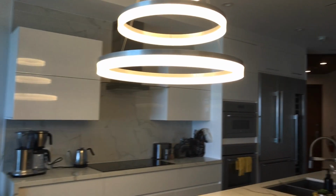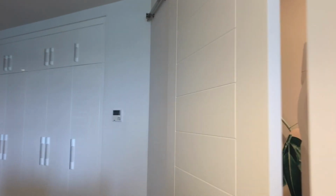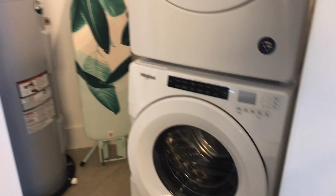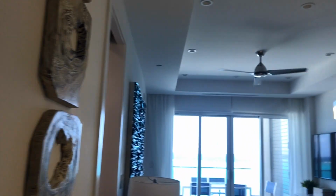And another thing about this bathroom is you can come in from both sides, through the bedroom and from the seating and living area. So you don't have to walk right around the whole condo to get there. And we also have a laundry room here with a washing machine and tumble dryer. So you can do your laundry here as well.